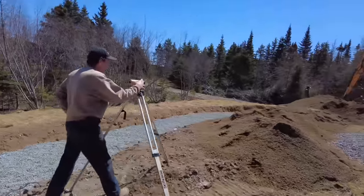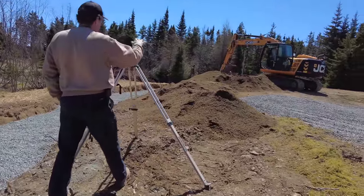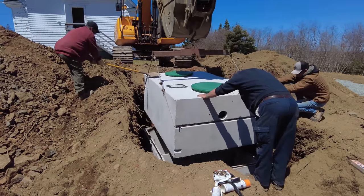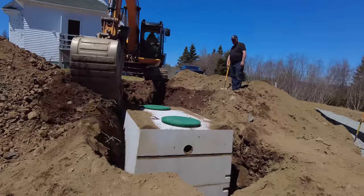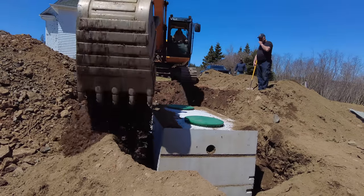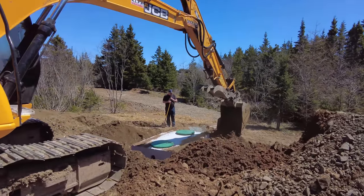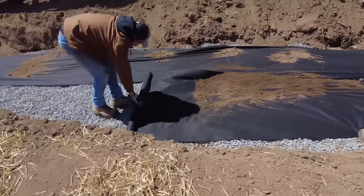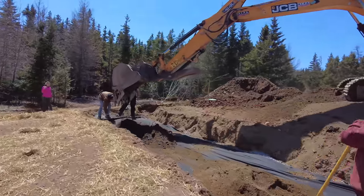Stewart then takes measurements to ensure that the tank is perfectly placed. Good. And then it's time for the top half of the tank to be set in place. With the tank perfectly placed, Stewart backfills with the dexterity of Uncle Grumpy applying crack filler to the bags under his eyes. Now, if you're wondering what the hay is all about, well, that was placed to prevent all of the grass seed from blowing away in the gale force winds.